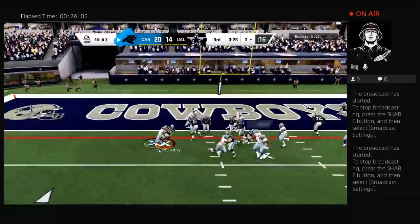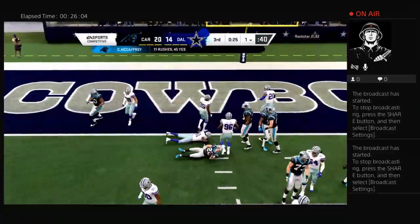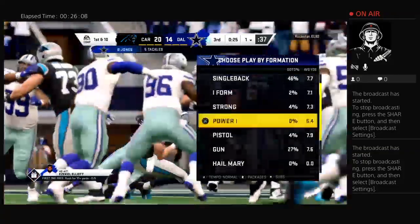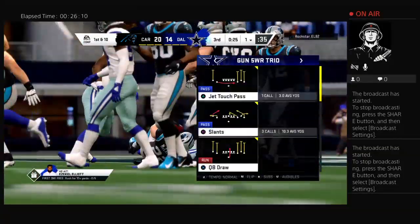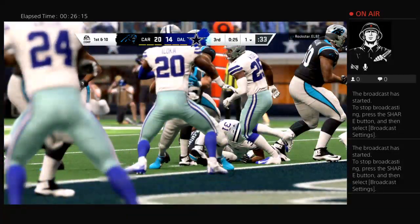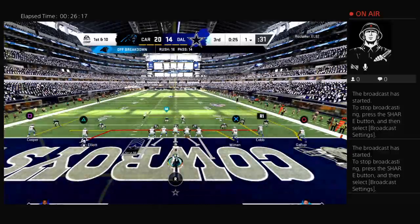Here we go with McCaffrey. And not only did he not get in the end zone, he didn't get the first down either. They'll get neither the touchdown nor the first down. And that will force a turnover on downs. The Dallas offense here set to begin the drive.